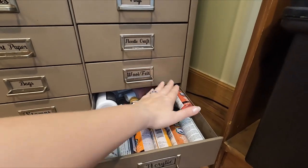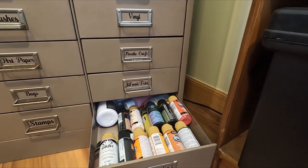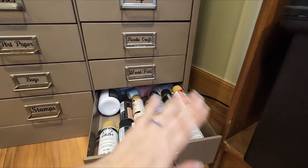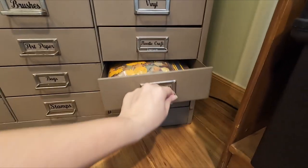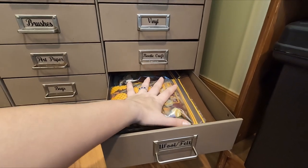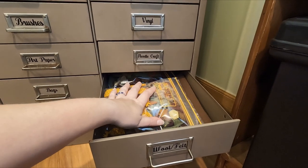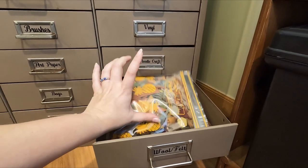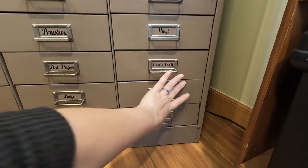I have toned these down over the year also, but I almost always end up needing another color or something, so it just kind of gradually grows back over time. This is my felt. I don't have a lot in here right now because I have recently been through most of it for different projects for my small business, but I like to keep all my scraps just in case I need it for stuffing or filling or anything like that.